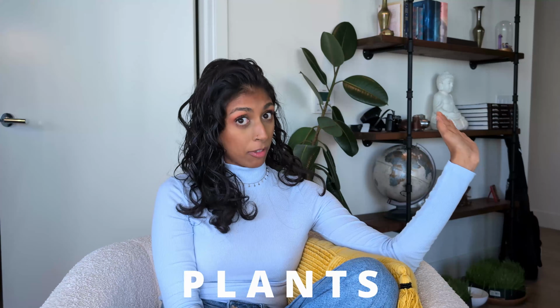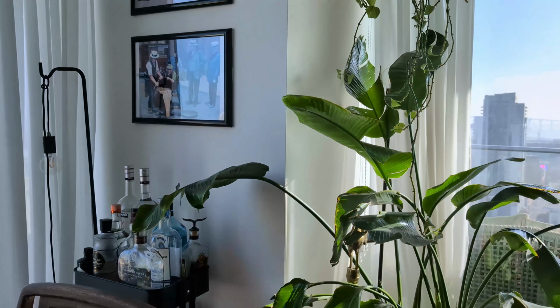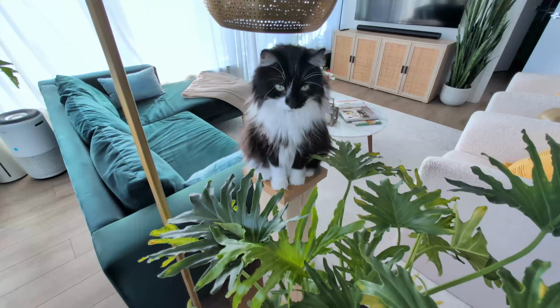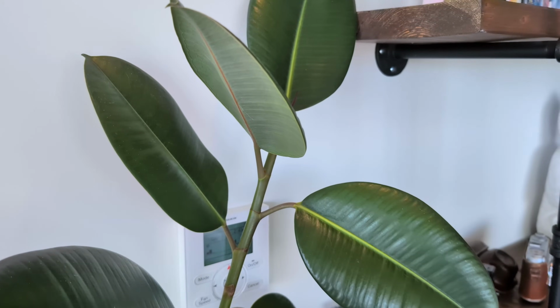I feel like plants are kind of self-explanatory here, but really just adding 1 plant to a space can bring that space to life. Something about bringing nature into a space just instantly makes it less sterile and a lot cozier. And it doesn't have to be a plant that is crazy looking or hard to keep alive. 1 plant that I actually suggest for everybody is a snake plant.